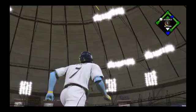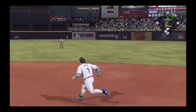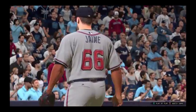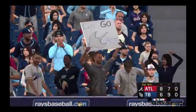High and deep to right center field. Back goes Braun, still going back. He gets there to make the catch, and that ends the inning. Some of our nation's young minds and future leaders.